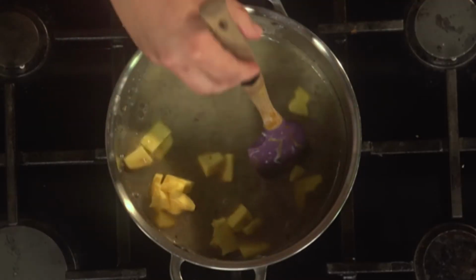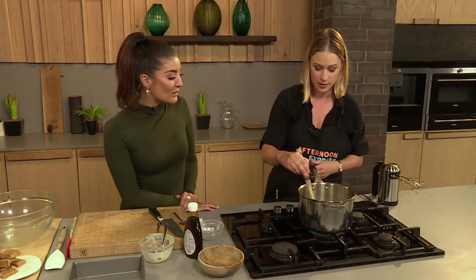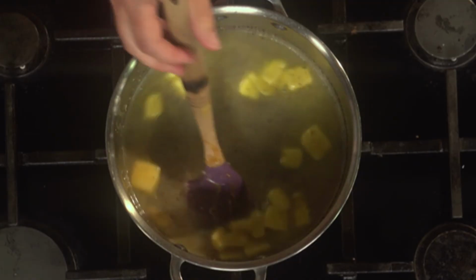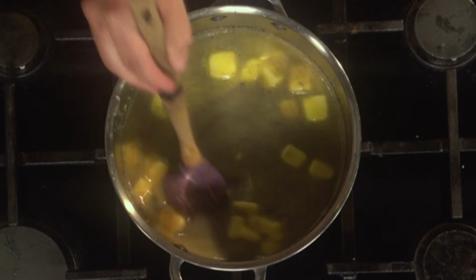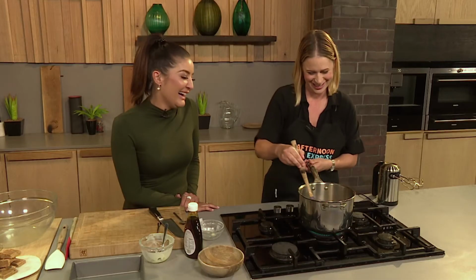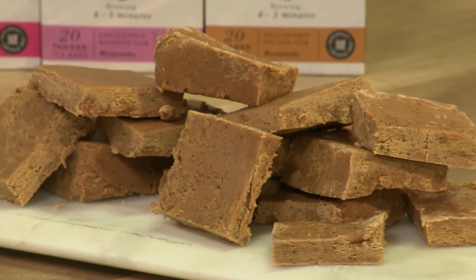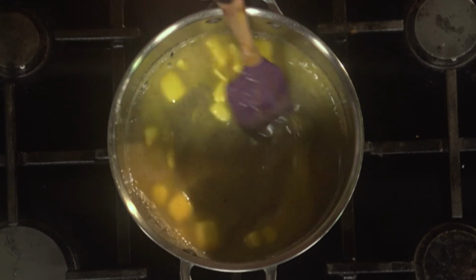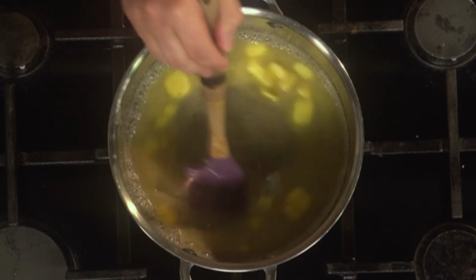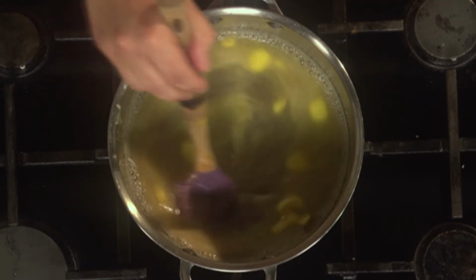Now basically we're just going to bring it up to the boil. And after the butter's been dissolved, we'll whisk it up a bit to ensure that you get it nice and firm and it pulls nicely together and looks more like fudge. Then you keep on boiling, and usually you boil it up until 120 degrees. Unfortunately, I don't think we have time for that today. But if you have a sugar thermometer, you just check for 120 and then you know it's perfectly right and you can take it off the boil.